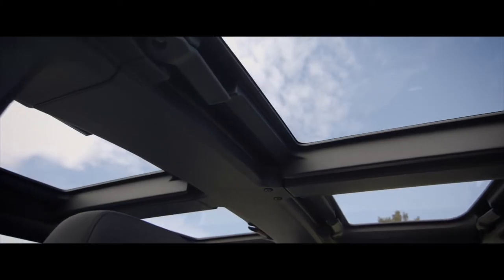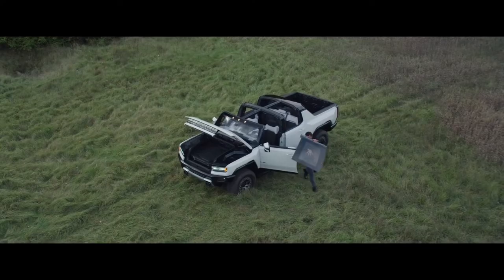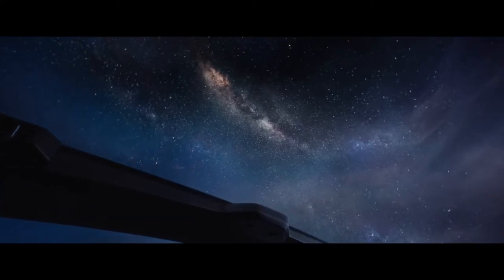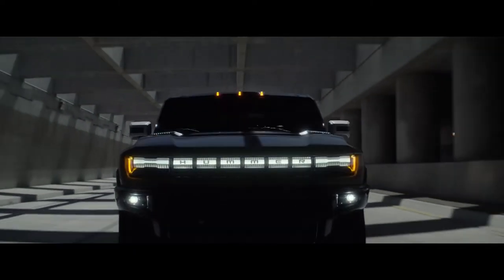The industry-leading Infinity Roof, transparent sky panels, and rear drop glass give the Hummer EV an immersive open-air design so you can experience the world like never before, or even the universe for that matter. The first and only one of its kind, Hummer EV.